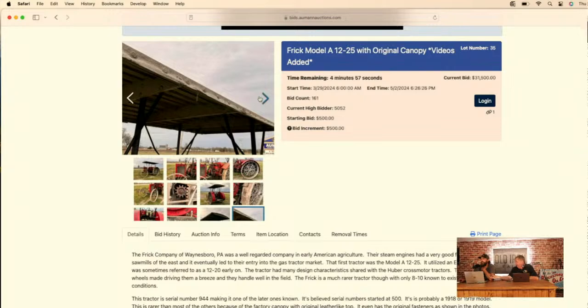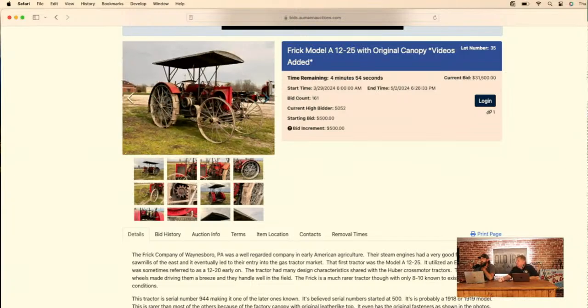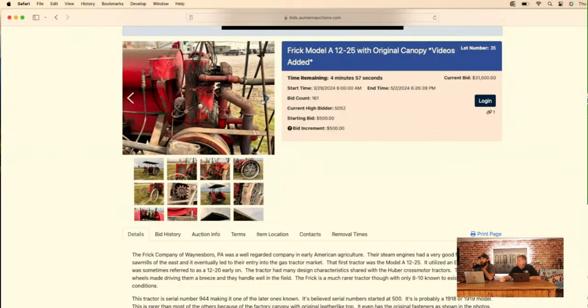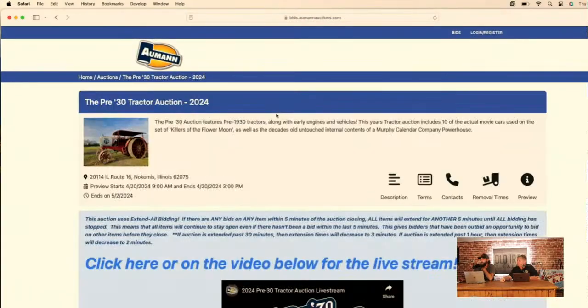One of very few. I may be repeating what you said, but that's all right. That might be the only one with. No, I think maybe they said there were 2 with canopy. With a canopy. Yep. Yeah, but that's all original. Super cool. Yeah. All right.